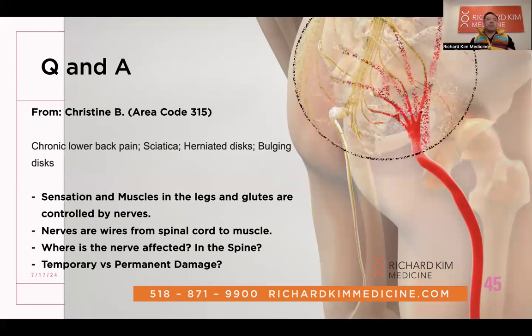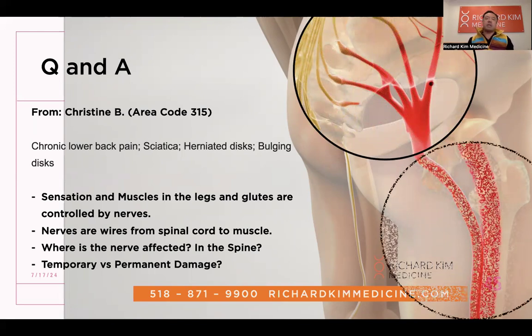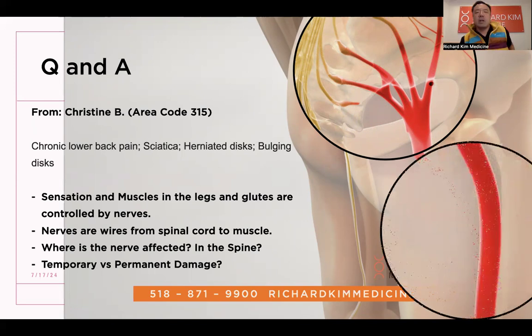Christine B. from 315 said, chronic low back, sciatica, herniated disc, bulging disc. So for those of you who are watching, this is a pretty common scenario. This is a pretty common combination of people describing things. All of these problems oftentimes travel together. But certainly the sensation and the muscles that we have in our legs and our gluteal muscles are all controlled by nerves. And these nerves, of course, arise from the spine. The nerves essentially are wires that go from that spine to the muscle. For us, it's important to understand where that nerve is affected.